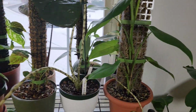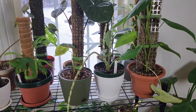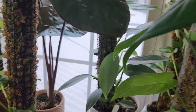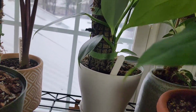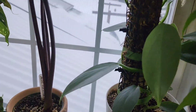All of these plants, literally every single one of these plants gets a drink every week, just about. I mean, I literally check them every week for sure. All right, so let me just get this alocasia out of the way. So back here is my Philodendron Silver Sword, and she's really going, let me just pick this right up, hold on.